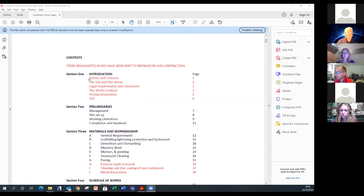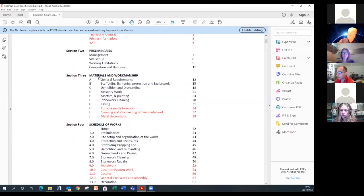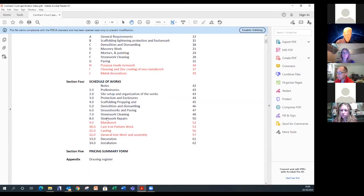That's content, and that just shows you this. These things in red should be sent to, this is how I do mine. This is what you send to the metalwork subcontractor in this instance, because all the instruction stuff is relevant. But then you go down, you don't need all this stuff about scaffolding. You only need to know this element for materials and workmanship, and perhaps these things here, and that's it. And that's actually what should happen. So most of the time, it's just laziness on behalf of the main contractor. Bottom line, simple as that.